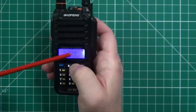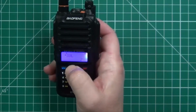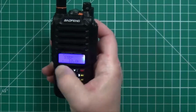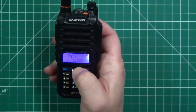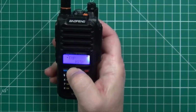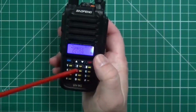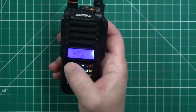In conclusion, Baofeng radios offer an excellent balance of affordability, functionality, and reliability, making them a top choice for both beginners and seasoned radio enthusiasts. Whether you're looking for a versatile two-way radio for outdoor adventures, emergency preparedness, or just casual communication, Baofeng provides a wide range of models to suit various needs.